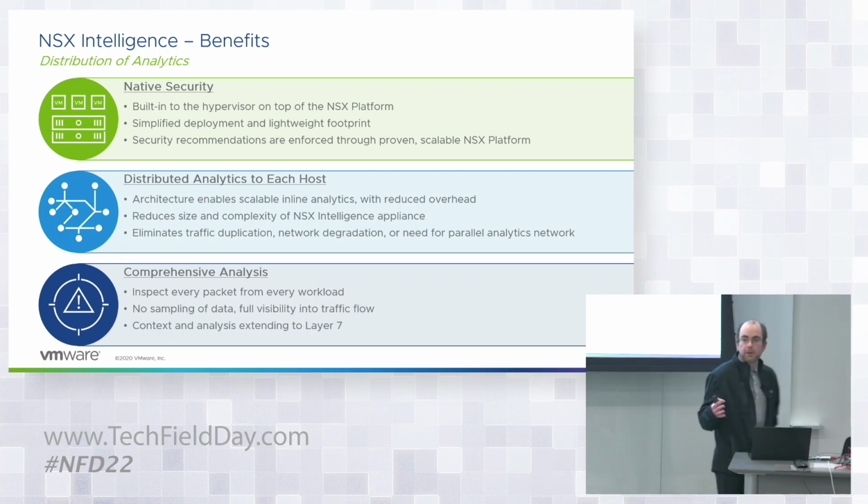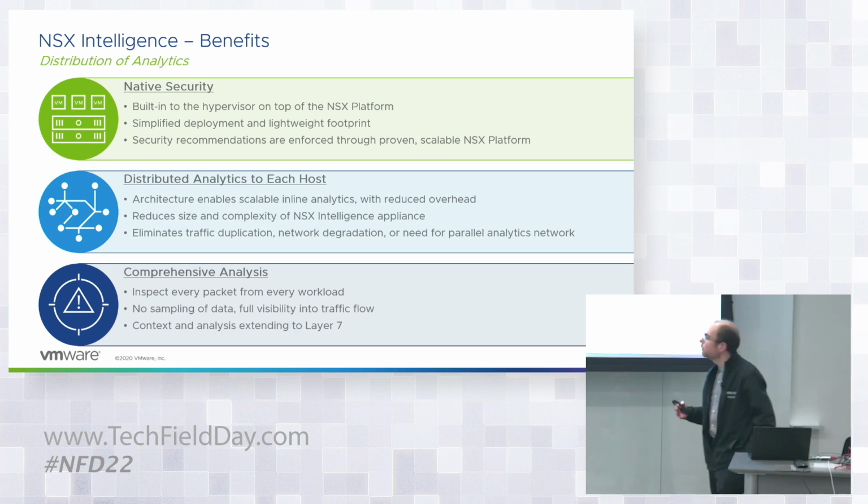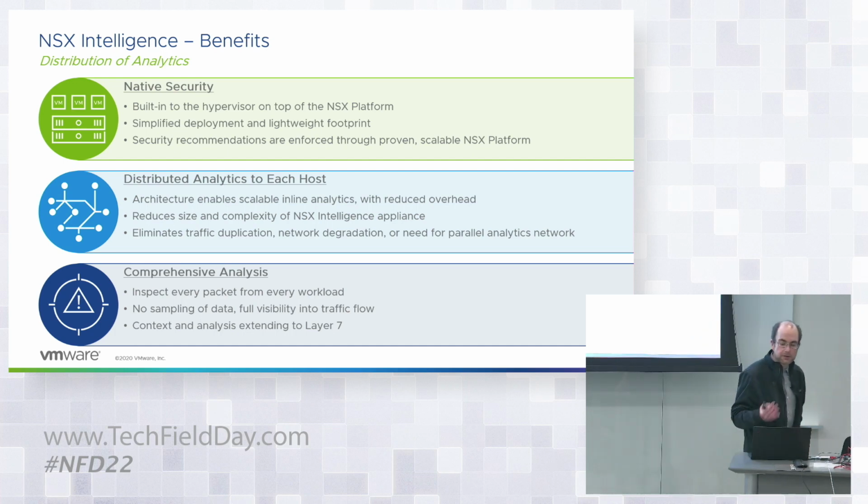Okay, the last thing I wanted to add here was around the fact that because of our distributed architecture, we don't have any trade-off in terms of sampling or being too far away from the workloads as well.